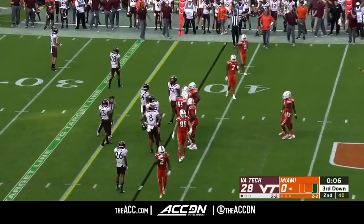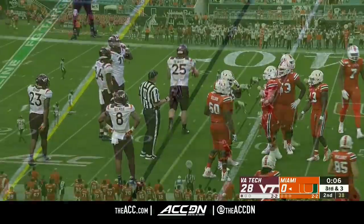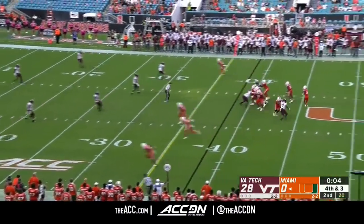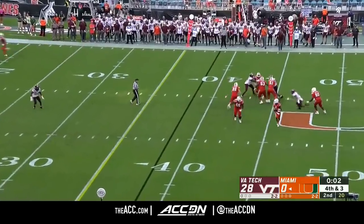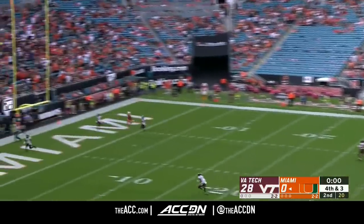And one of the officials hit the turf. They stopped the clock with 6 seconds to go. Miami doesn't have any timeouts remaining. Looks like they're going to try and throw this one to the end zone. Time will expire. Perry loads up and heaves it.